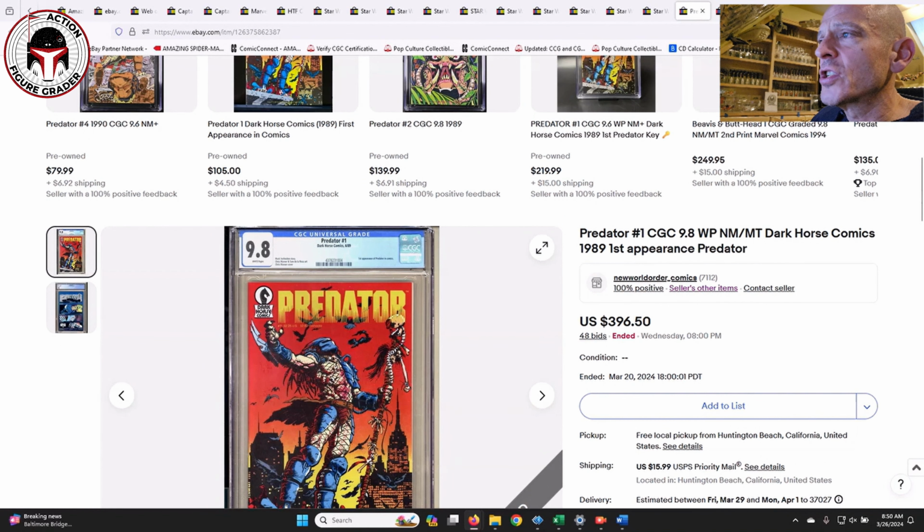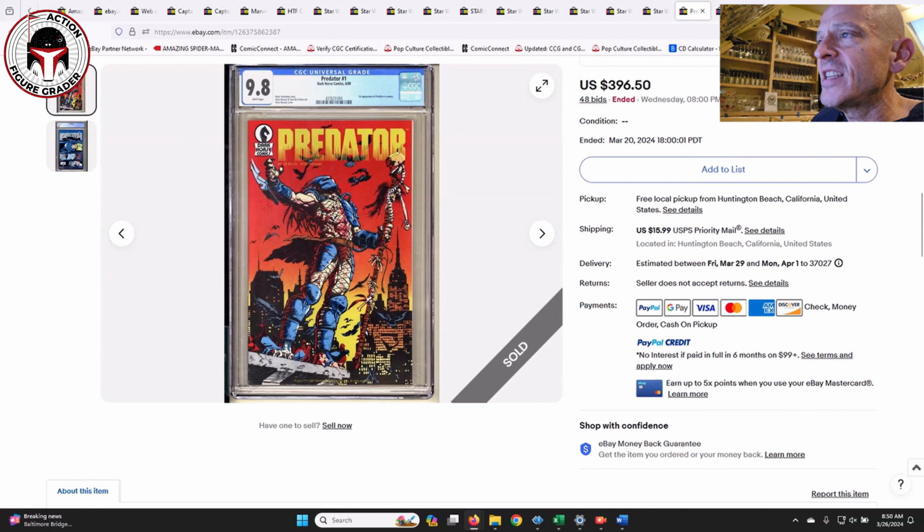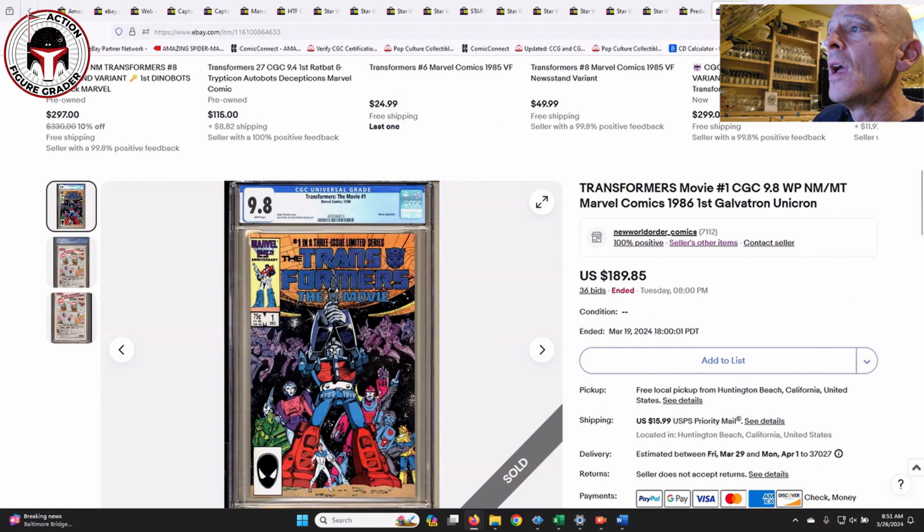Predator #1, first appearance of Predator in comics from 1989, Dark Horse book. That one also has continued to drop a little bit. That one sold for $396.50, and this one had been going for $500 to $550. So now's a good time to grab that one if you're looking for it.